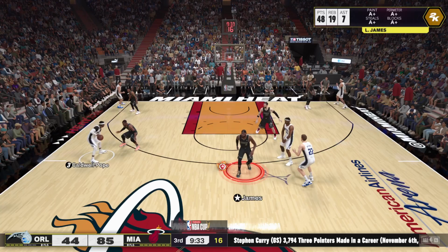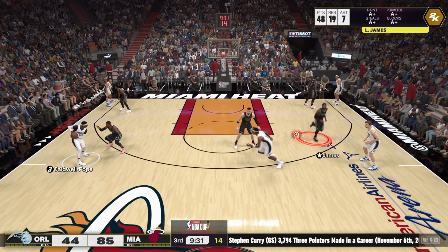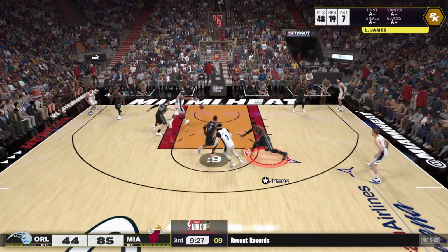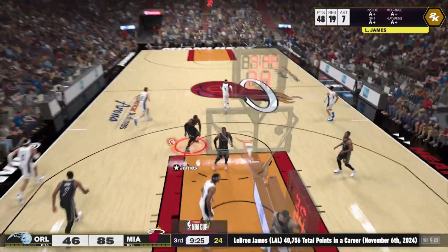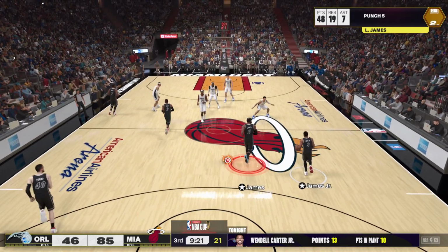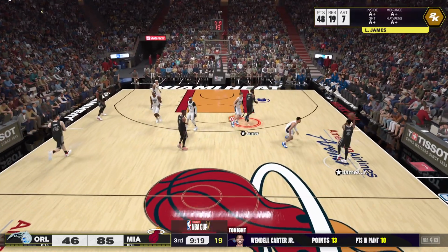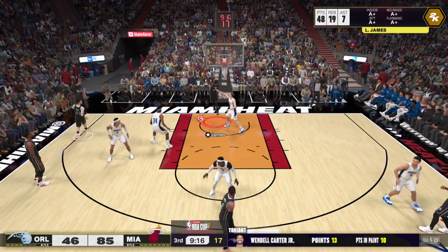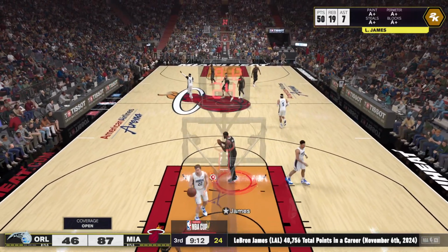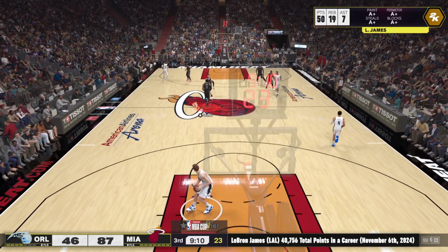James against Wagner. Caldwell Pope outside. Inside. And then Carter with the jam. Just a real solid understanding of how to exploit the defense. Carter Jr. impressive at positioning himself in these situations. James. Yes, it's James picking up the assist. James has got 9 assists in the game. Great passing.